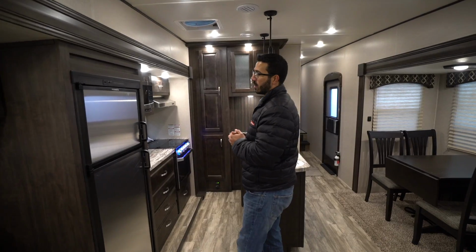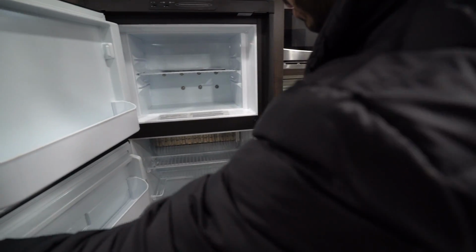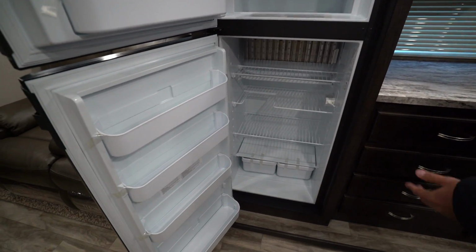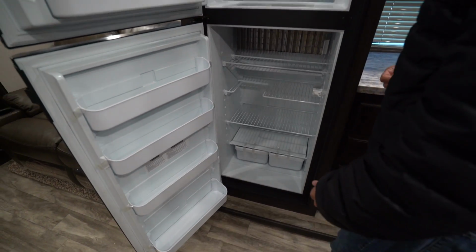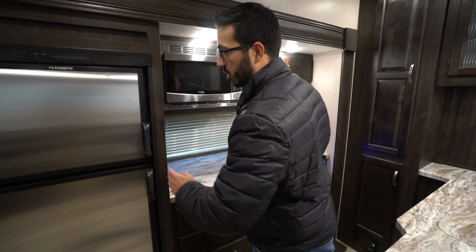Moving forward a little bit, you step into the kitchen. Dometic fridge freezer combo here. Open this up for you so you can get an idea of the space. 8 cubic foot, plenty of room. You have a cutout right here. This unit does run off both propane and electric and also has automatic switchover.